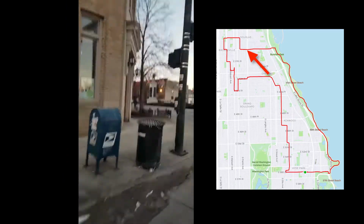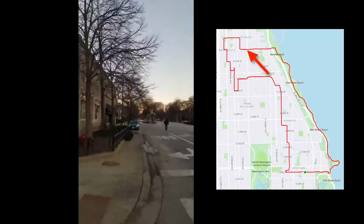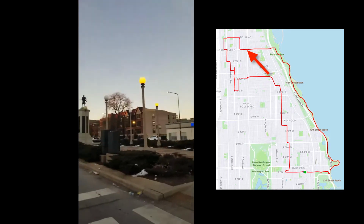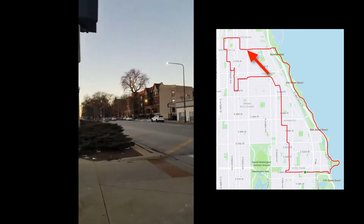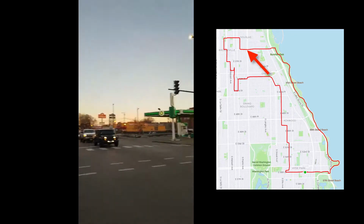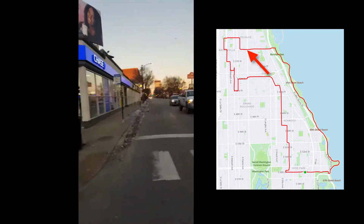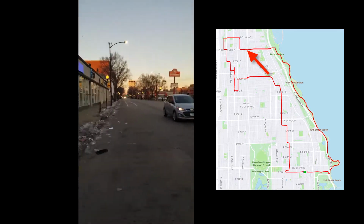Here we're coming in at 35th and King. We'll continue down King a little later. There you can see something called the Victory Monument, and this is kind of one of the main intersections in Bronzeville. There you can see downtown. And we're just going to head west a little bit further towards State Street.